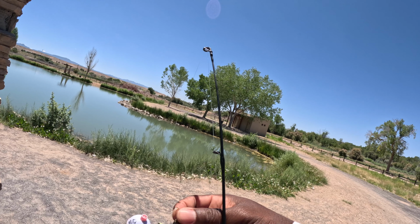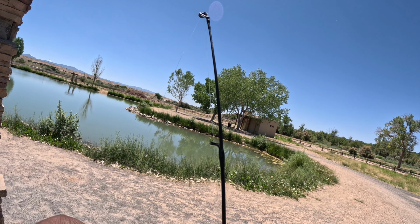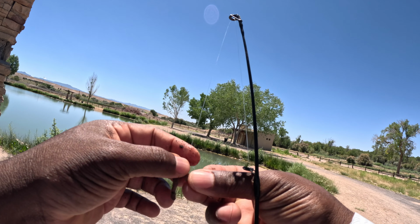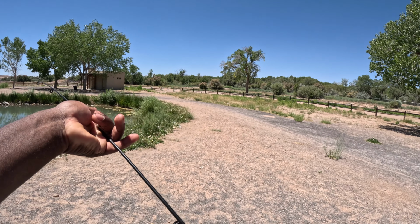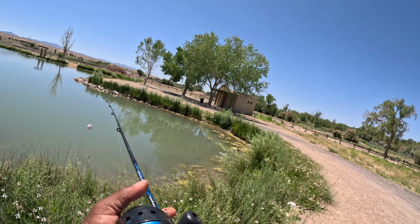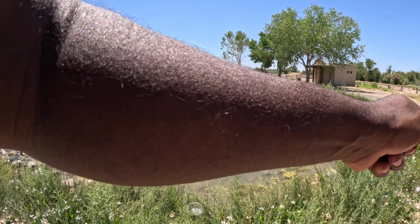Right, so this rod, we're gonna put a little piece of worm on here, because there are some bluegills in here as well. We'll see if Ariella can catch one. Here you go, Adi. Come. You know how to use this rod? You press this, and then you cast it.